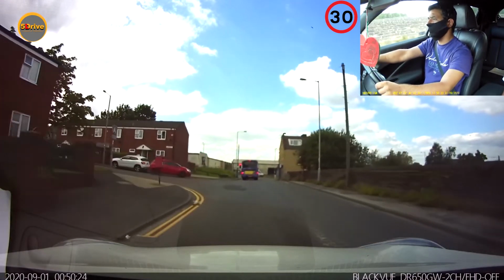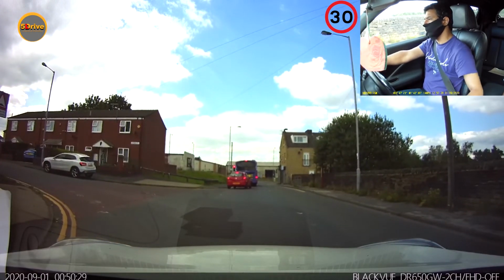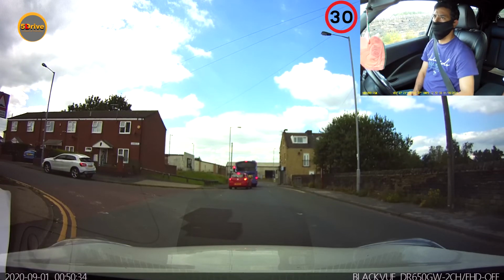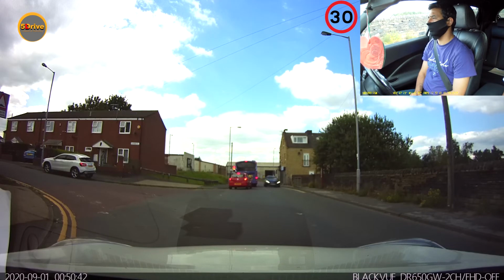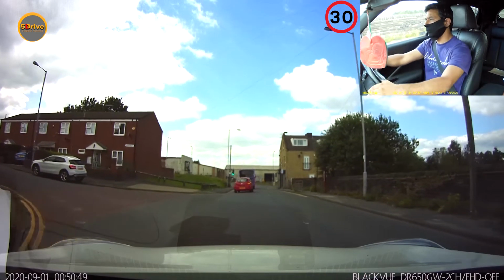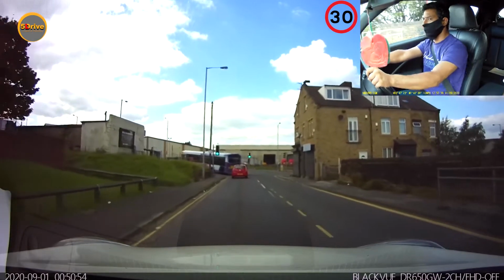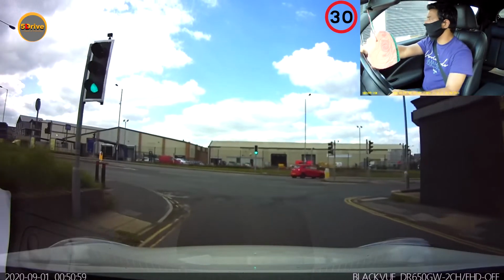Again, Wasim had to turn left at the traffic light, so he anticipates that a red car pulls out of the junction and he had absolutely no space to continue. So he stops before this junction on the left and keeps it clear, which is very good. When he moves off, he checks centre mirror and left mirror, which is really, really good. He should have checked his mirrors again after the junction, but he did check them, so I can't really say it was a minor mistake.